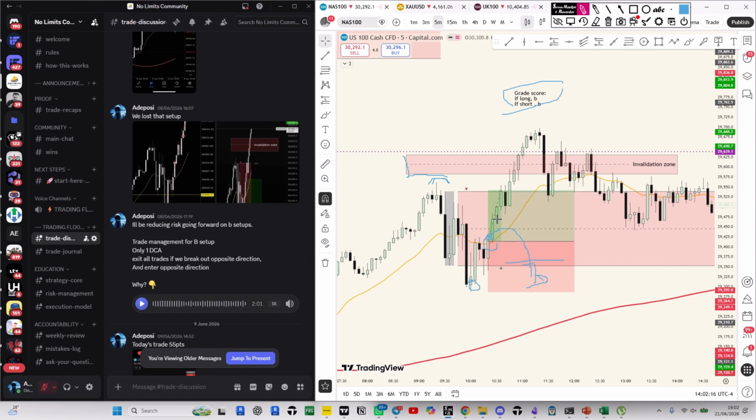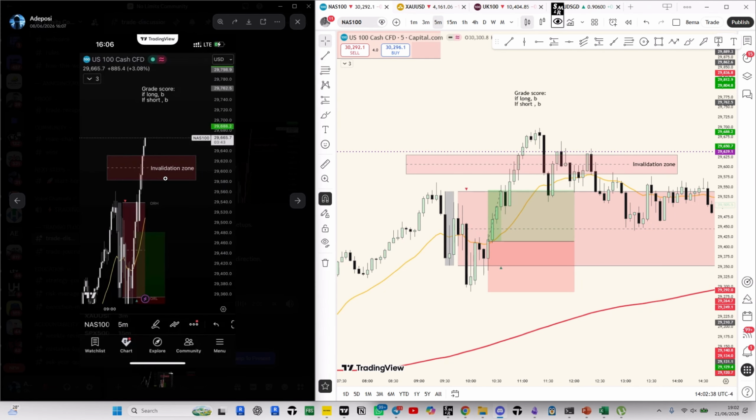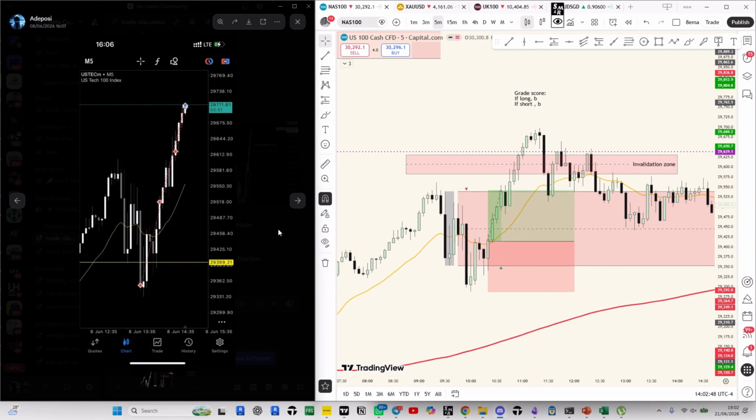So that's basically why we grade the setups. But we have an invalidation zone such that if price closes beyond this zone, it means that the setup has failed and we're probably reversing. So that was the whole idea here. And you can see on MT5 and on my Discord, I had put my invalidations on, but price just broke right through and I had three losses.